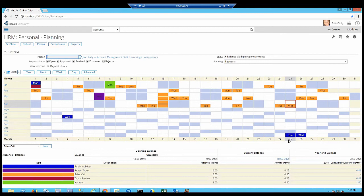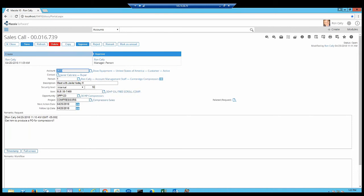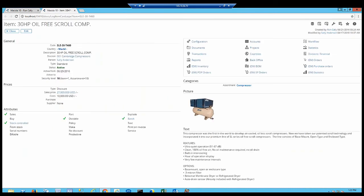Today being the 25th of April, if I hover over this appointment, he's got a sales call with Dove Equipment. I can click and drill into that to review the details, but basically I'm going to meet with their buyer, Javier, and we're going to discuss the opportunities he has for a particular air compressor we're working with. If I open this up, we get a look at what Javier is approaching. He's looking at buying several of these air compressors, and we're going to visit with him for that.